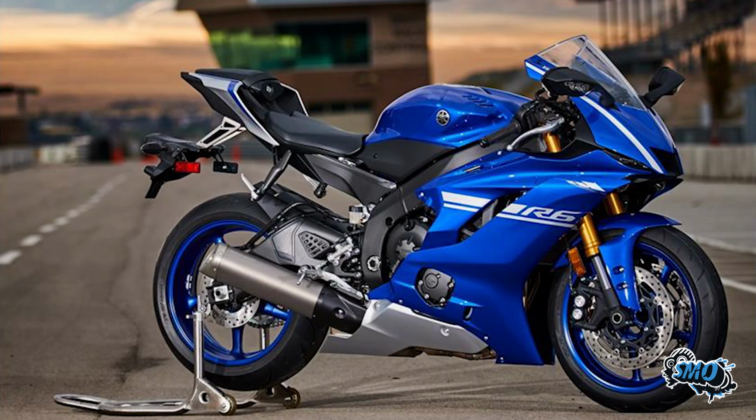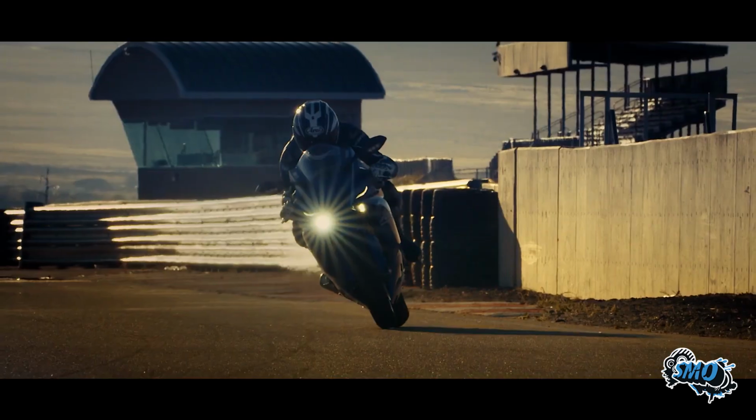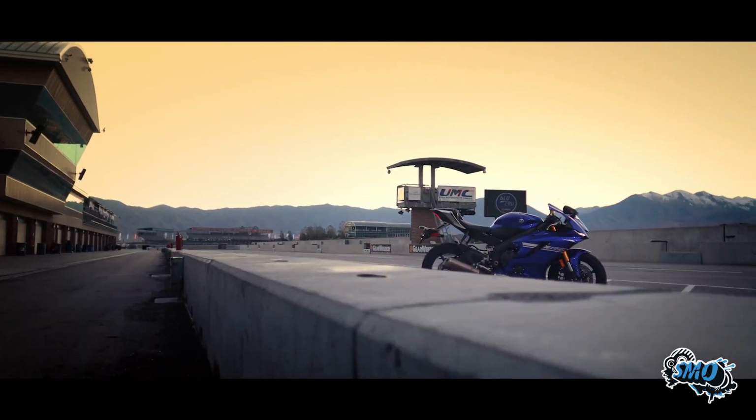I don't think it has the crossplane from the R1. The only reason I say that is because in none of Yamaha's official documentation can I find any mention of a crossplane crank. So I think it's pretty safe to assume that it's not. I'd say it's just a regular 600cc. Obviously it's a brand new 600cc, so it's going to be pretty awesome anyway. But it doesn't sound like it's going to have the same rumble of the R1.